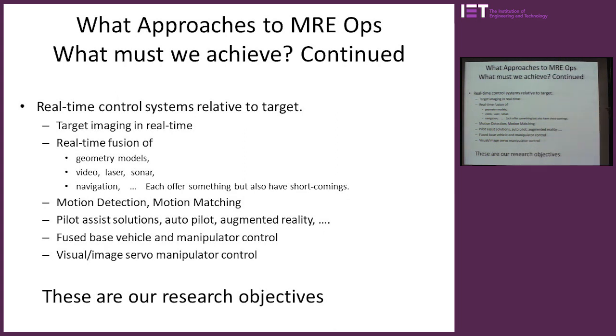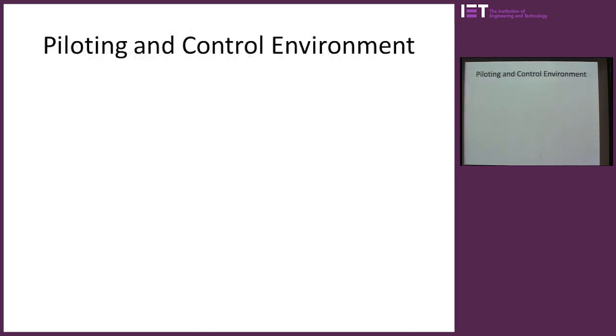Then we can use that for motion detection, and if the table is heaving in an ocean, I could even try to match the motion. These types of things are basically our research objectives. So now we'll go into some examples.